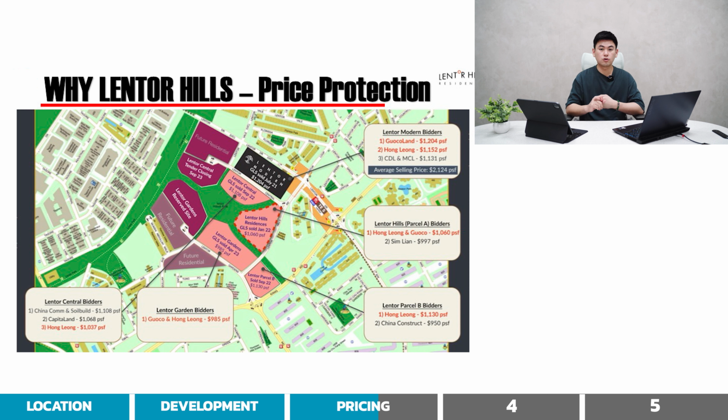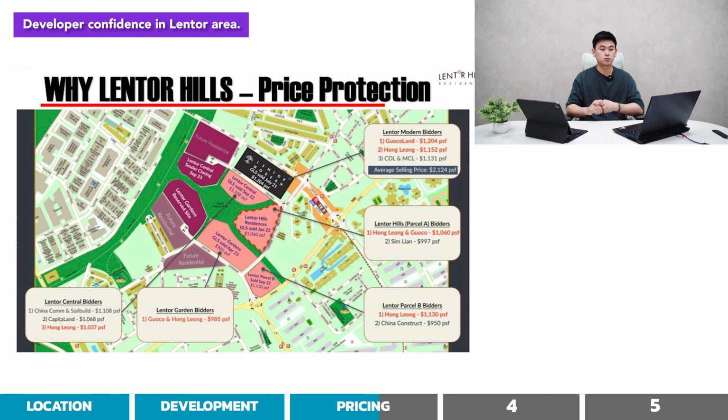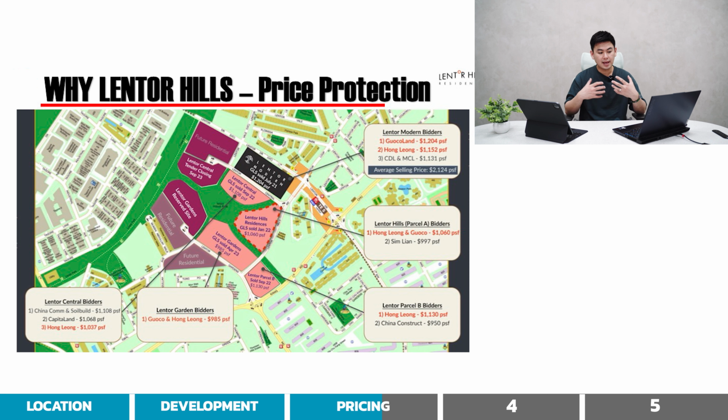Number one, that Hong Leong Group is very confident of this area and also very invested in this area, which means they wouldn't want this area to fail, and that they'll be building more amenities. Number two, they will be protecting the price of the properties in this area by bidding for more parcels of land in the coming future, because in that way they sort of protect the price of their existing launches, especially Lentor Modern, which was the first one to be launched. You can expect subsequent prices to be getting higher and higher, especially because the 2 other pieces of land that were bid after Lentor Hills were at a higher price.